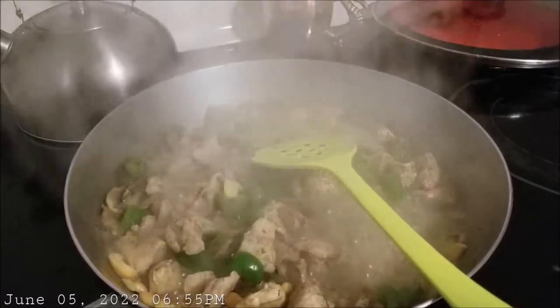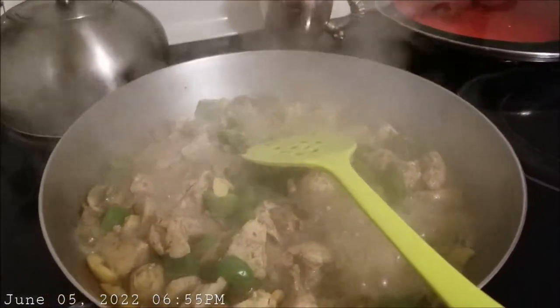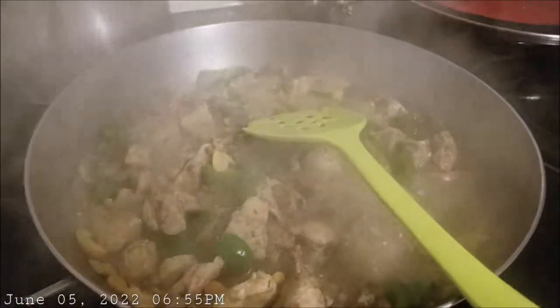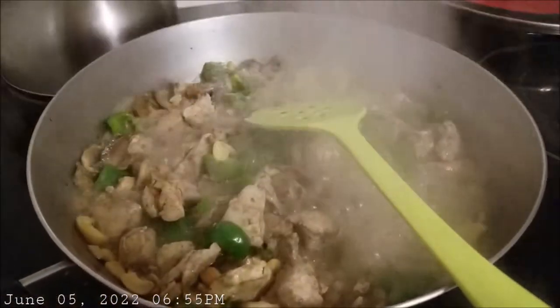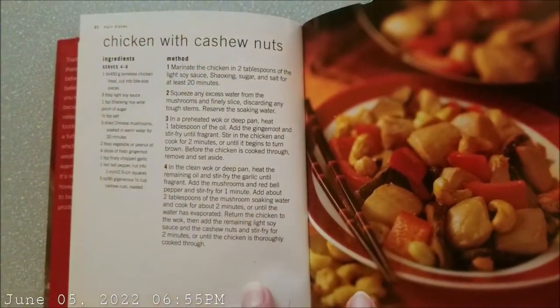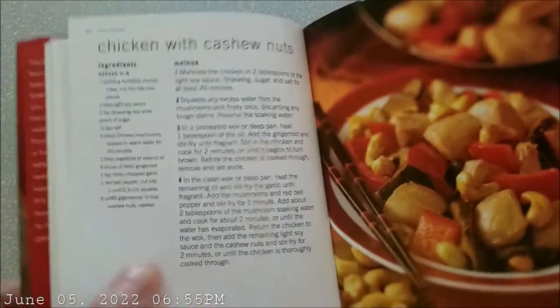We're cooking the ginger and bell pepper, and what are the name of those nuts? Cashew nut chicken recipe that I found in my tiny little Chinese cookbook. Here is the recipe that we are somewhat following. We're using green pepper instead of red bell pepper, but I thought this looked like a good one.